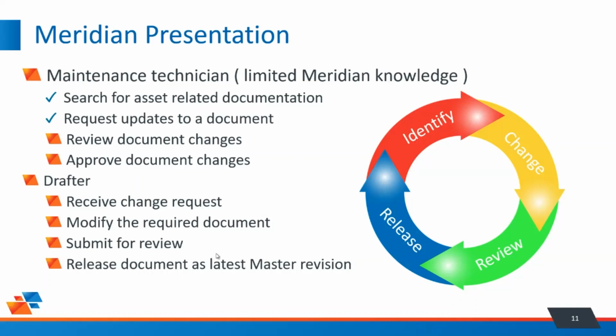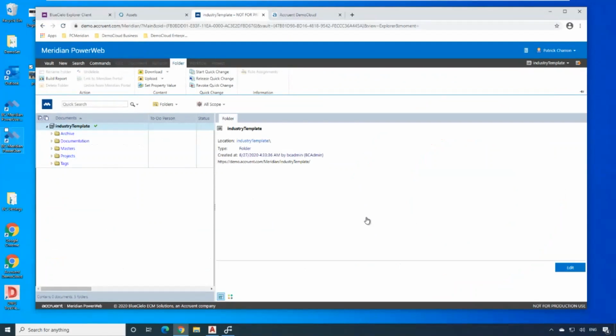In order to do those tasks, I'm actually going to use the Power User Web interface. That is the interface that must be used by all of the persons that will be adding new documents, that will be changing or modifying those documents, or that need to make modifications in any way to the actual filing structure itself. So that's what we're going to do right here. So let's get out of that PowerPoint.